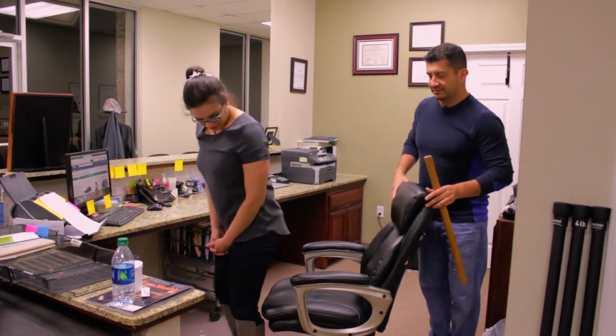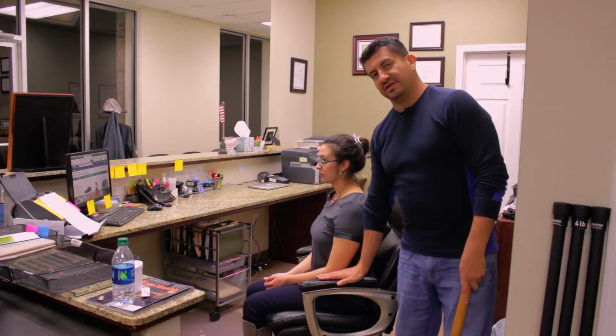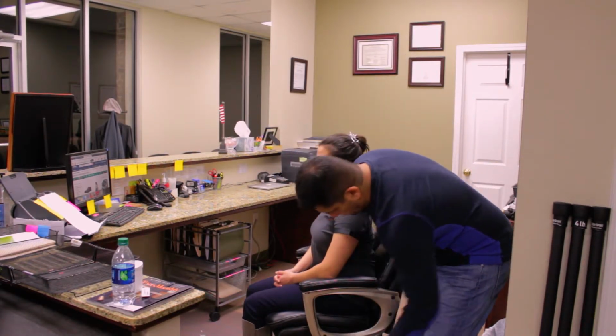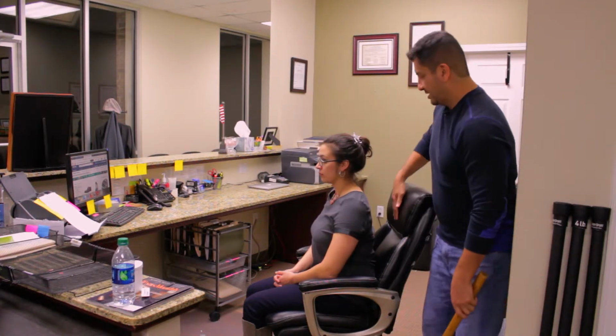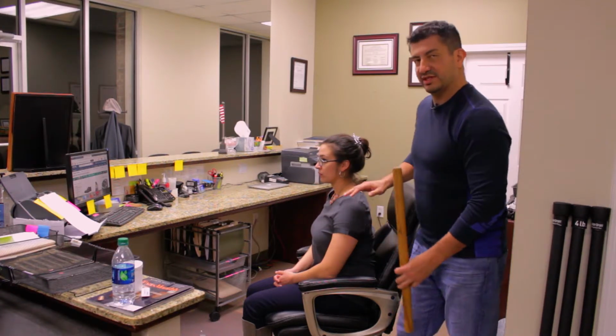Go ahead and sit on down. Now with this chair, the slight difference is now we have armrests. Her feet are still touching the floor. She's still sitting on her sit bones. This is too far back for her. So this would be the ideal position to be in.